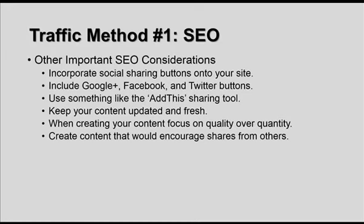Create content that would encourage shares from other people. You want to create those top 10 articles that I was talking about. You could even go through YouTube and find 10 videos that apply to your niche market and put those into a blog post. You could find 10 inspirational videos, say top 10 inspirational videos for fitness gurus or something, and embed each one of those 10 videos. You could link off to different news articles that talk about a certain weight loss method. Some people would consider that content curation, and that is what it's called.